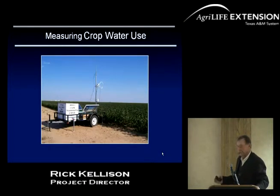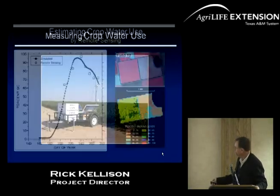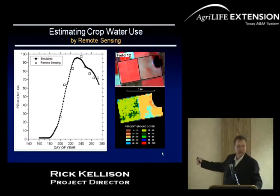Some of the other things we're doing as far as measuring crop water use, this is a mobile eddy covariance system. Dr. Stephen Moss with USDA and Texas Tech is involved in the project, and what he's actually doing is putting this equipment in the field where he can measure real-time ET and, at the same time, carbon sequestration. He's trying to use that information to ground truth his aerial photography and satellite imagery to hopefully at some point in time be able to use this technology from an irrigation scheduling standpoint.